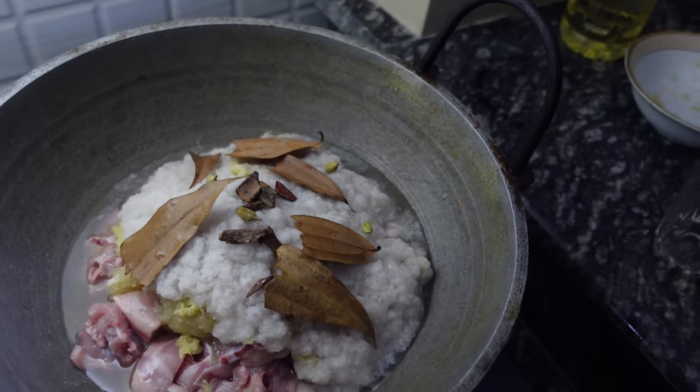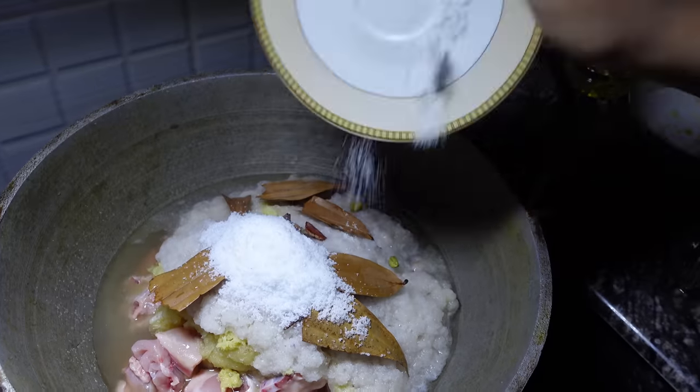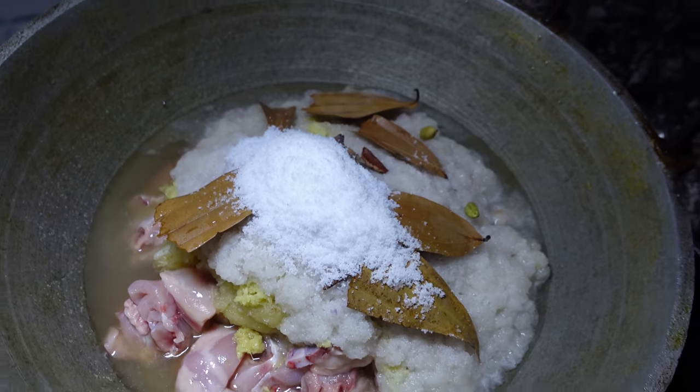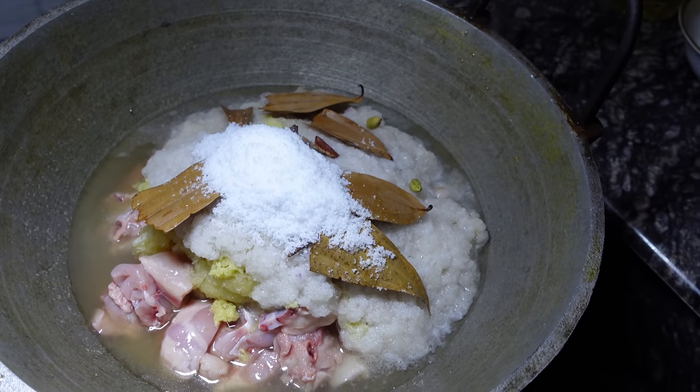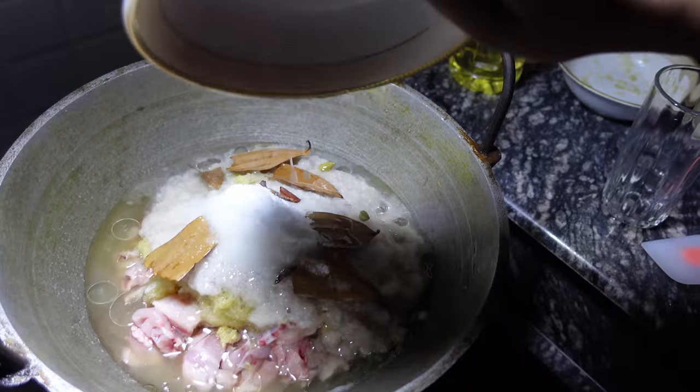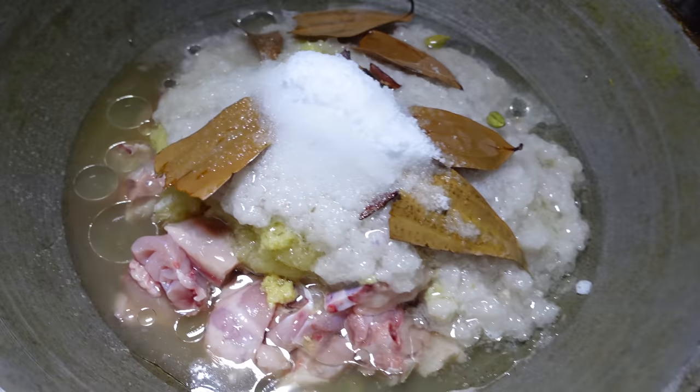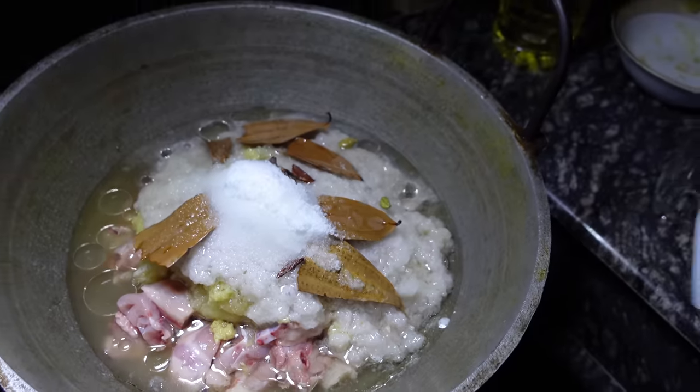Now we're going to put in some salt. Quite a lot of salt going in. So that's cooking salt. Salt to taste. We've got about 35 to 40 grams of salt there. About 50 grams of just original cooking oil, vegetable oil, just to cook out the korma.